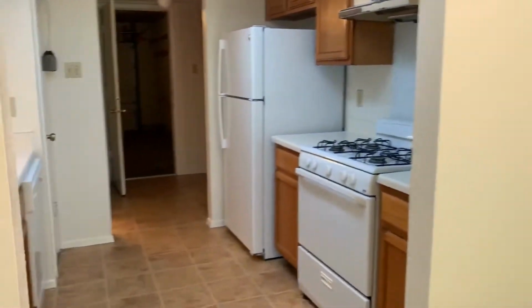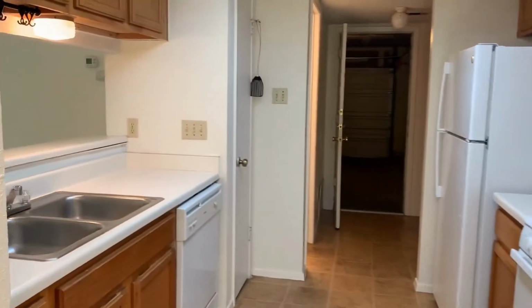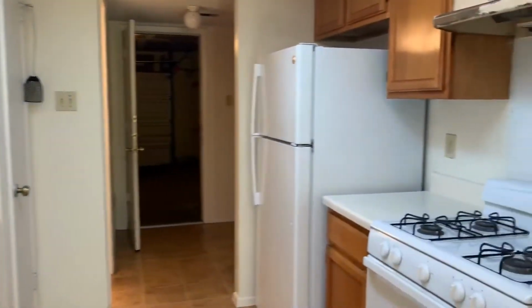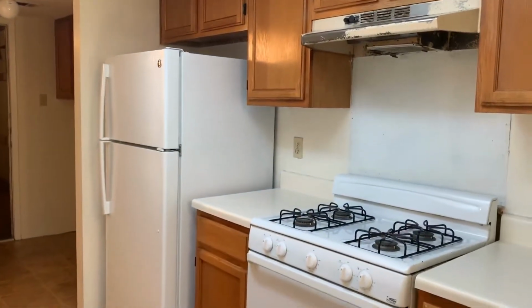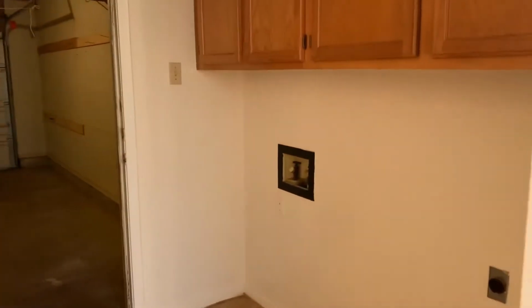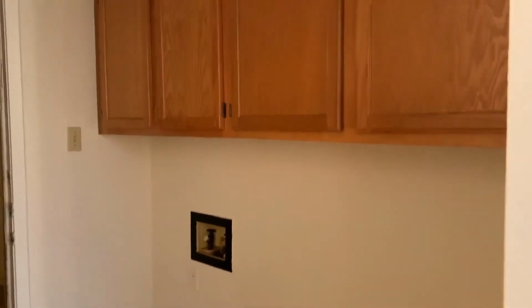And here we have the galley style kitchen. We have a fridge included in this unit, dishwasher and gas range. There's tons of cabinet storage, and we have laminate flooring in this area. And here we have the in-unit laundry with washer dryer hookups and cabinets for storage.